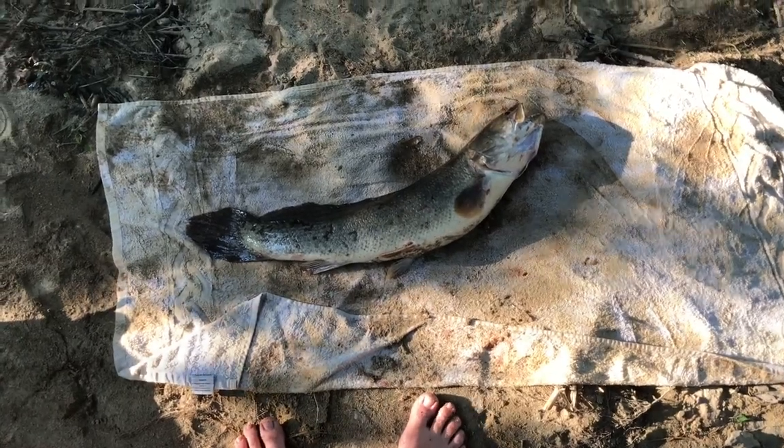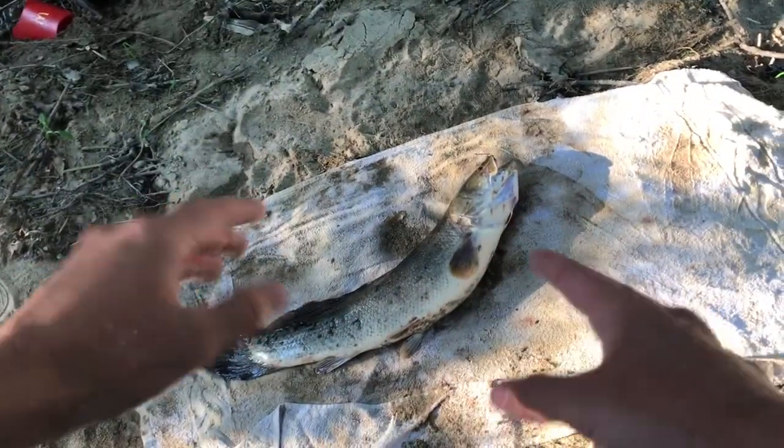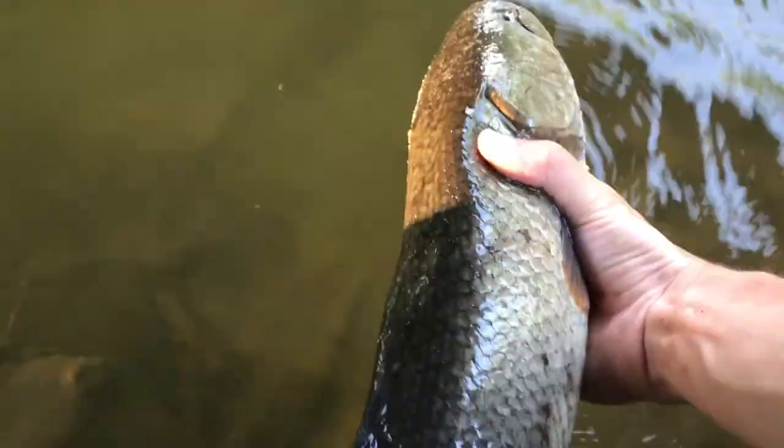Well, guys, there we go. Nice bowfin. Probably a 28, 29 incher. Awesome fish. Go ahead and get the hook out, get a release. All right, guys, we got some photos. Let's get the release. Whoa, whoa. All right, take her over here. Let her go nice and easy. There we go.